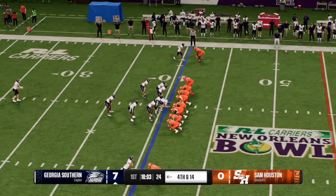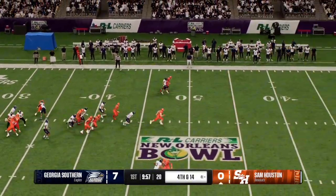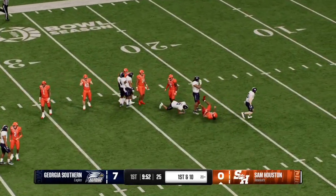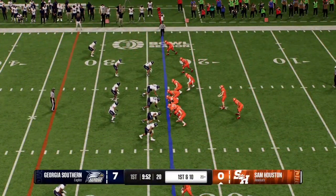Georgia Southern brings on the punt team. He'll try to really get into this one. Looking for a block. It's Allen. Couldn't get away from that cover team, and they've got him down at the 23. The Bearcat offense ready to go back to work.